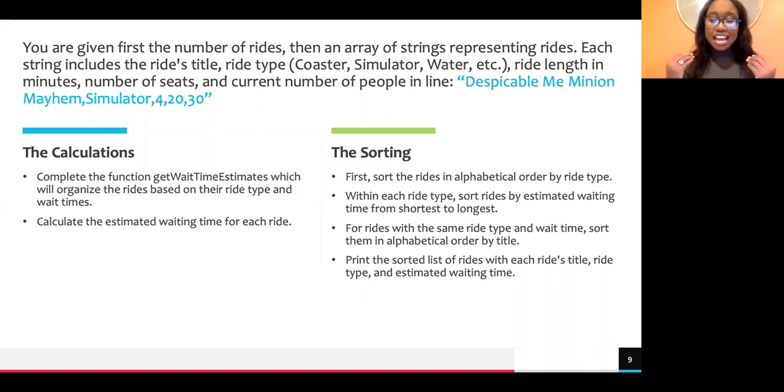Then the sorting. And this is really what made this a challenging assignment. First, sort the rides in alphabetical order by ride type. Sounds simple enough. Within each ride type, sort rides by estimated waiting time from shortest to longest. For rides with the same ride type and ride time, sort them in alphabetical order by title. Print the sorted list of rides with each ride's title, type, and estimated wait time.